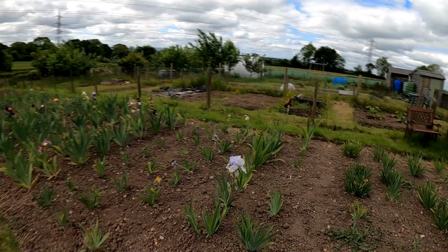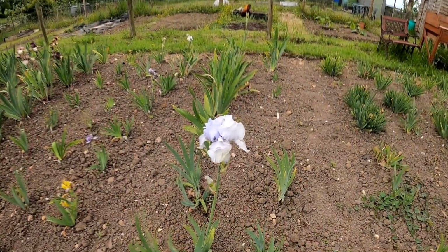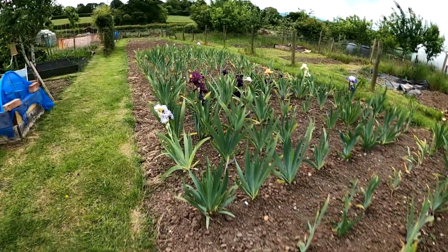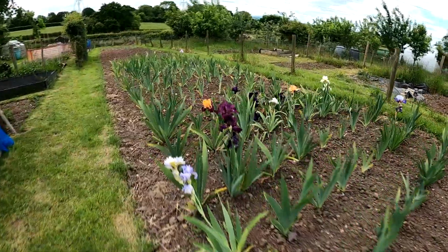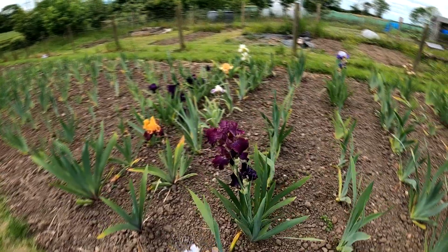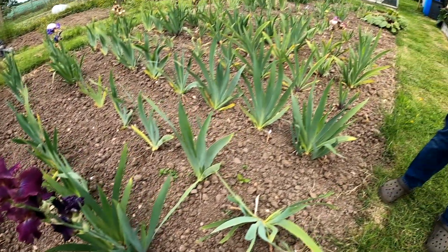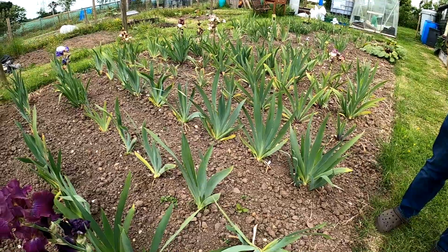So you're not into your vegetable growing then? No, my daughter does that. So these will probably be evaluated in either next year or the year after. So these are all ones you've bred yourself as well? Yeah, but you have a busy time.